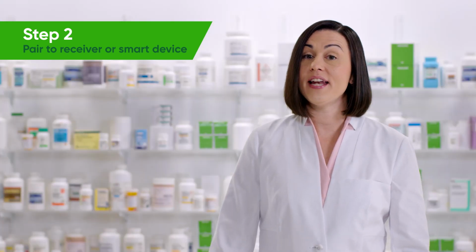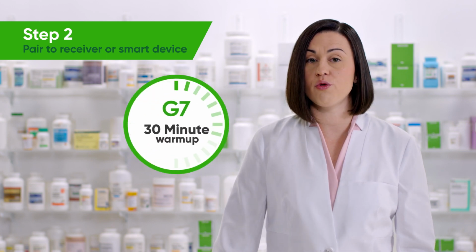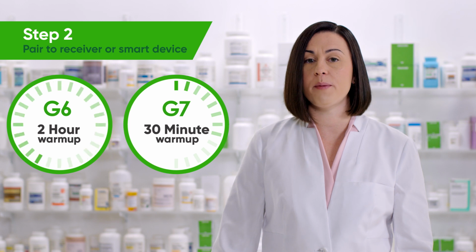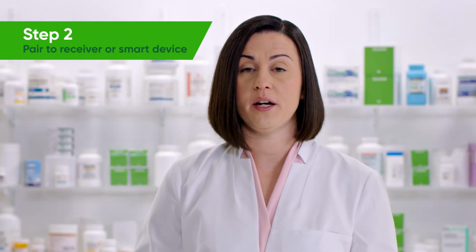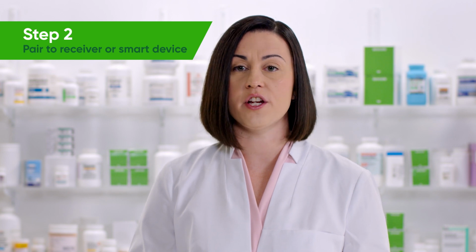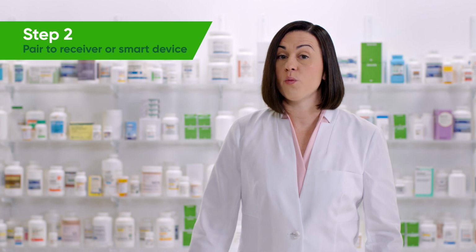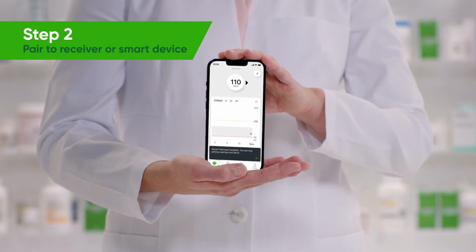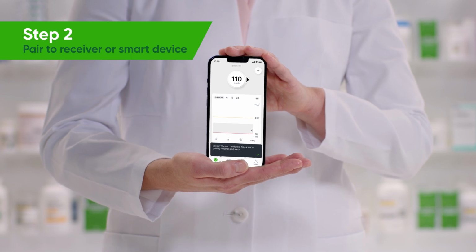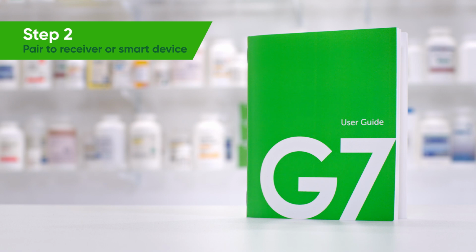Dexcom G7 now features a reduced 30-minute warm-up, which is significantly shorter when compared to the 2-hour warm-up of previous generations. Patients will also have a 12-hour grace period at the end of each sensor session to replace their sensor when it is convenient for them. Note that patients won't receive alerts or readings during the warm-up period. Instruct them to keep their receiver or compatible smart device nearby while the sensor is warming up. For complete instructions, please review the Dexcom G7 user guide.